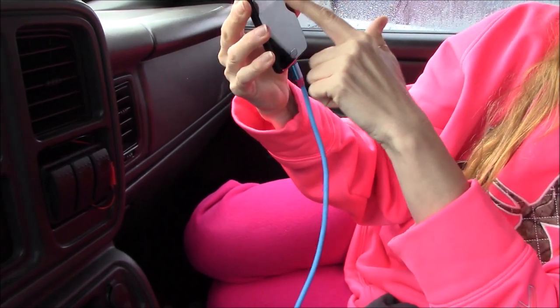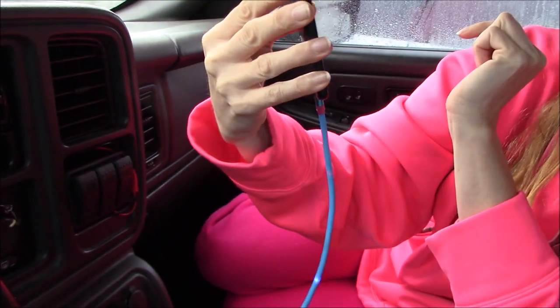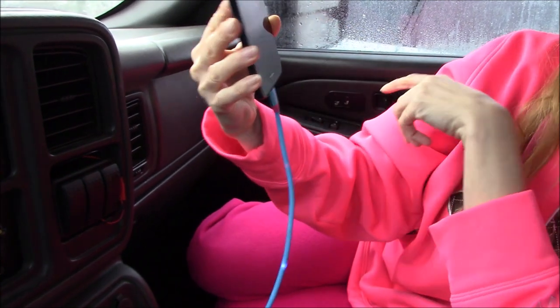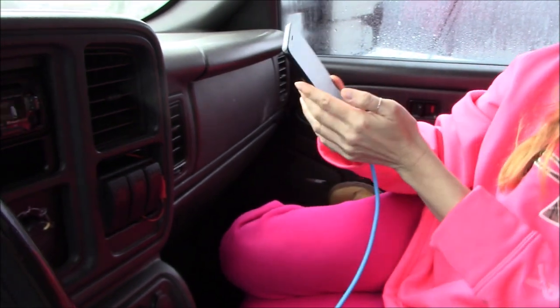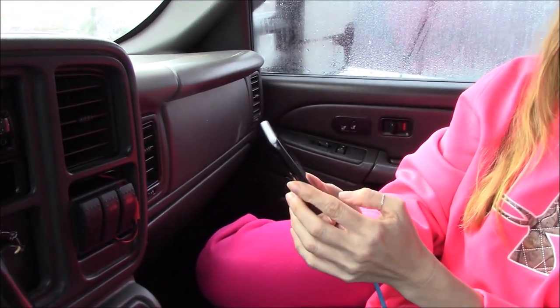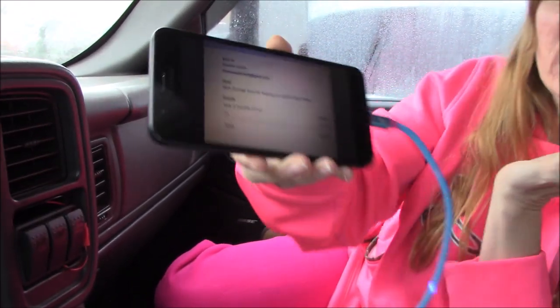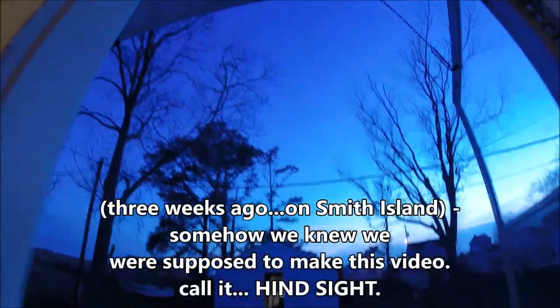This one is Danielle Linton. This one's through PayPal. This one is $500 and the PayPal fee brought it up to $514.75. There's another one. This is all money that we've given. This one has a note on it. It says rent, storage fees for keeping our stuff in Ellie's house, $514.